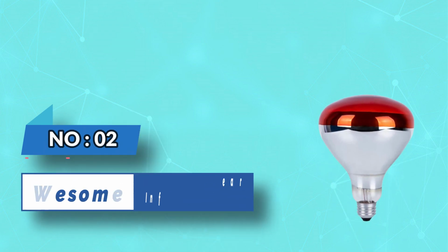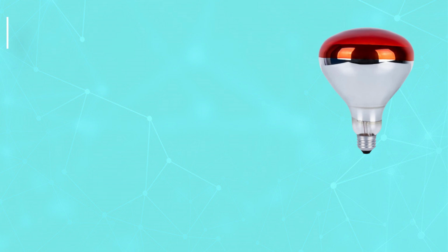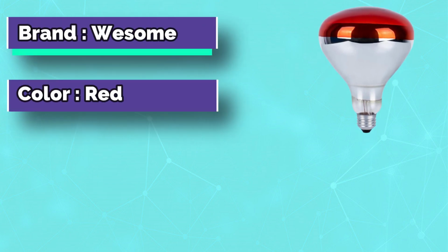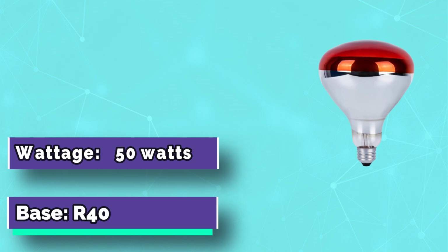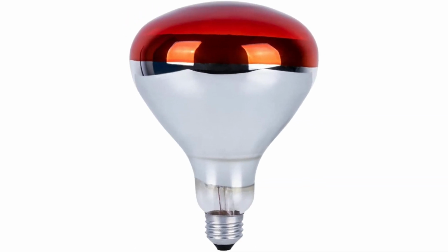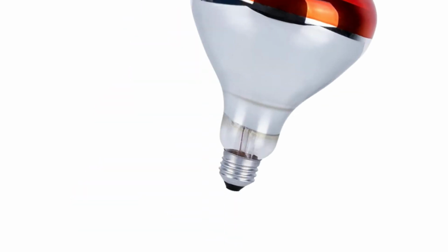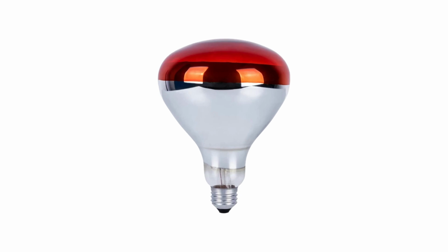Number 2. Wesum bulbs for near-infrared sauna. Near-infrared light therapy bulb designed for near-infrared heat lamp therapy in saunas. Produces 1431 mW/cm2 at 6 inches away. Near-infrared light therapy increases collagen, skin elasticity, relieves pain, speeds healing and more.